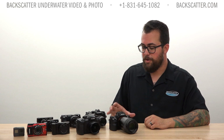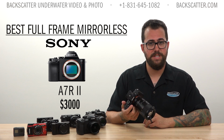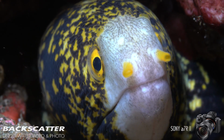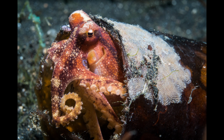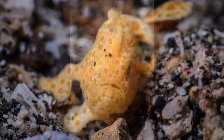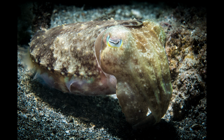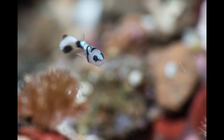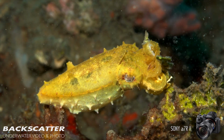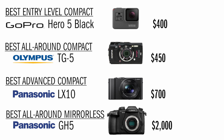Before we move on from mirrorless though, we've got to talk about the Sony a7R II. This camera is pretty unique because it uses a full-frame mirrorless sensor. To me, this makes it a little more comparable to an SLR than your other mirrorless cameras, so it's sort of in a class all its own. It also carries a $3,000 price tag as opposed to the $2,000 price tag of the GH5. It does have a relatively shallow white balance limit, making it not the best for video, but the still image resolution of the A7R II is one of the best we've seen out of any camera on the market right now. So if the overall size of your system and the overall price of your system aren't your limiting factors, it's a serious contender. So that's our overview for the best underwater compact and mirrorless cameras of 2017.